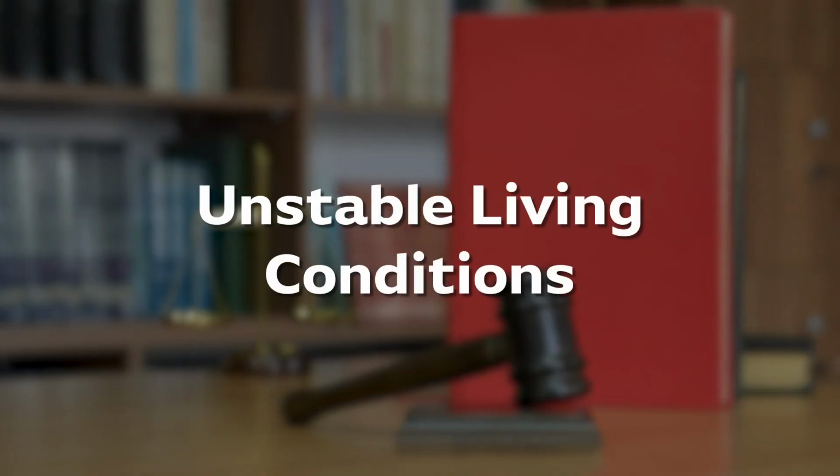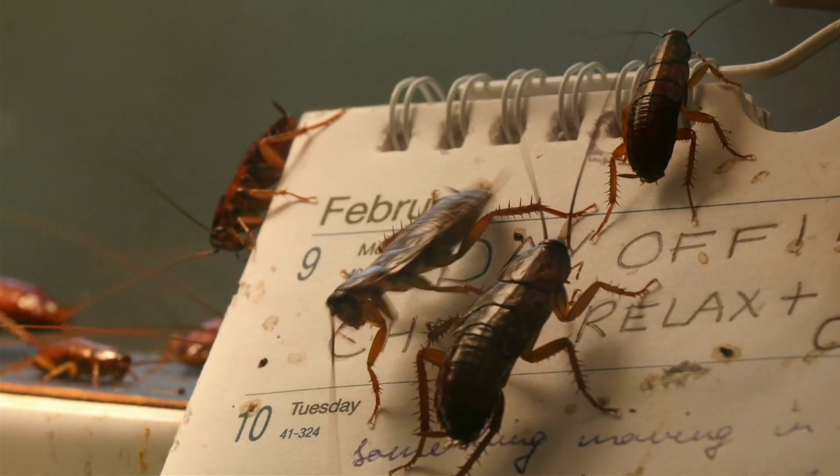Unstable living conditions. Stability is crucial for a child's development. Parents who cannot provide stable living conditions often find themselves at a disadvantage in custody battles. Instability includes the following: unstable housing, financial instability, unemployment, frequent moves, and hazardous living conditions to the child's well-being. Evidence of a stable home may include employment records, housing agreements, or social service reports.